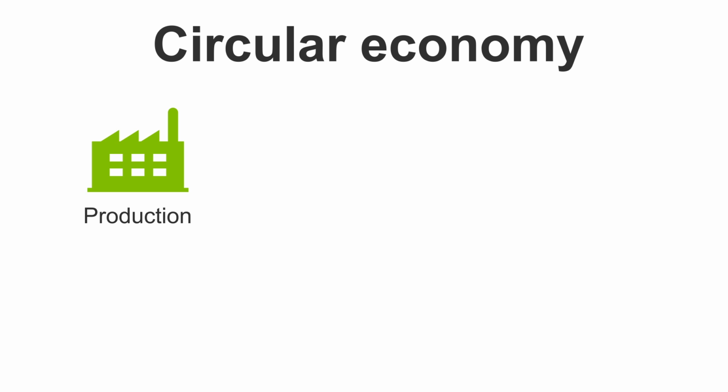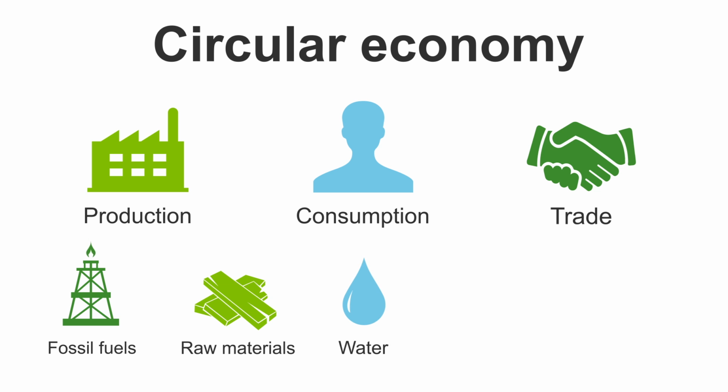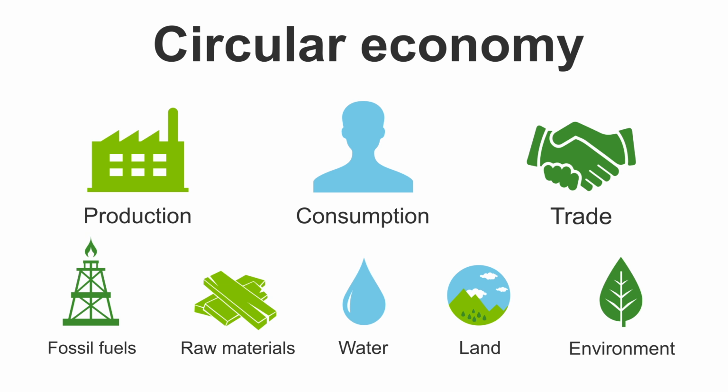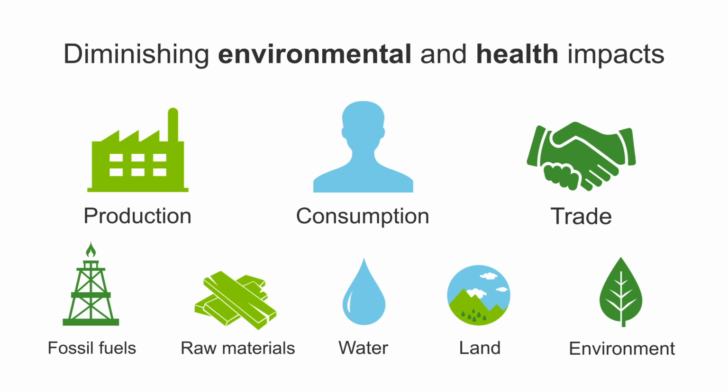A circular economy can be defined as a system in which production, consumption, and trade are designed to minimize the net extraction of key resources, such as fossil fuels, raw materials, water, land, the environment, and pollutants, along with diminishing negative environmental and health impacts.